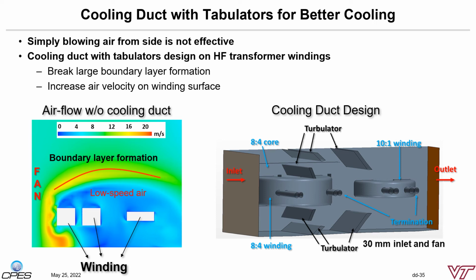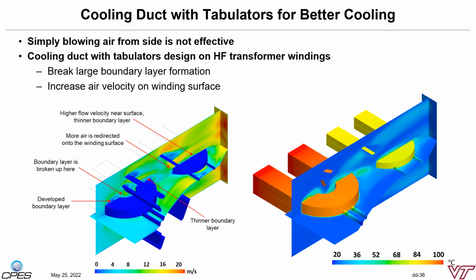The goal here is to leverage all the airstream and mobilize the air molecules on the surface of the winding as much as possible. The cooling duct design needs to consider overall layout, winding size, and positions in order to guide the airstream. The turbulator plates on the inner surface of the cooling duct are used to break the boundary layer and push the airstream to stick to the surface of the winding as much as possible. They also create a turbulent airflow around the winding surface. With such a design, multiple transformers can be put side by side with good thermal performance.